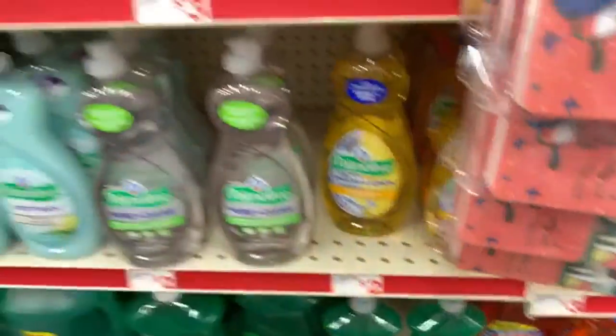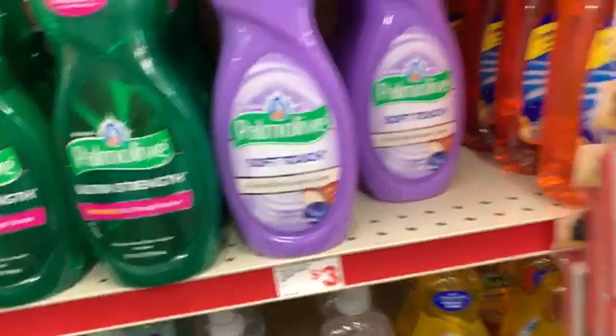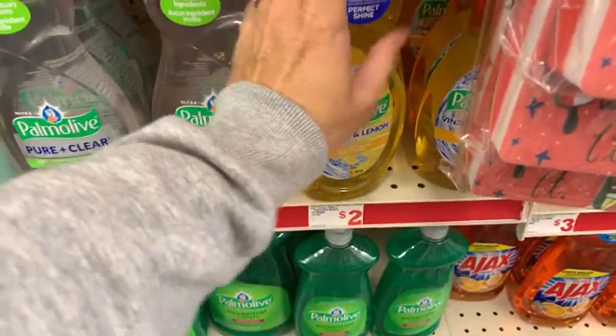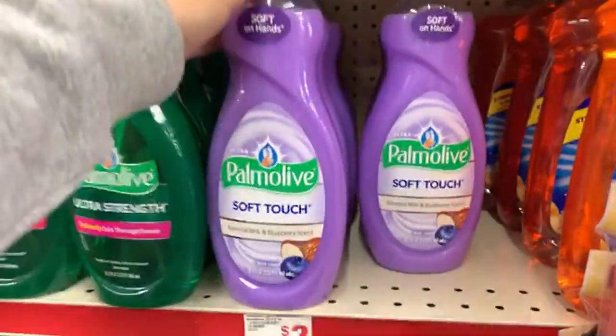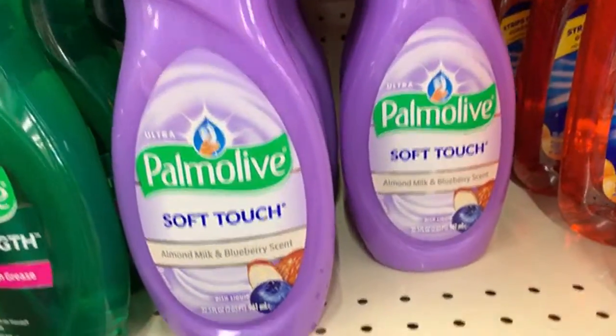And then the Vinegar and Lemon. Isn't that a pretty purple, you guys? So pretty. These are all just pretty regular scents. I want to smell this big, beautiful one. Oh, I wonder, I think this one would be eligible as well.